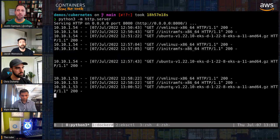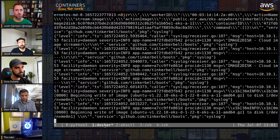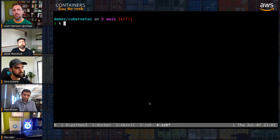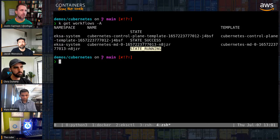So we should see here, yeah, there's my worker node is already pulling down its OS image. So automatically, once the API server was available, all of the other nodes can go through their workflows. The other workflows get created and we're ready to go. Where did that go? There it is. So if I look at those workflows, I can see I got a success on my control plane because it created that already, and I'm running for my workflow for the other machines.